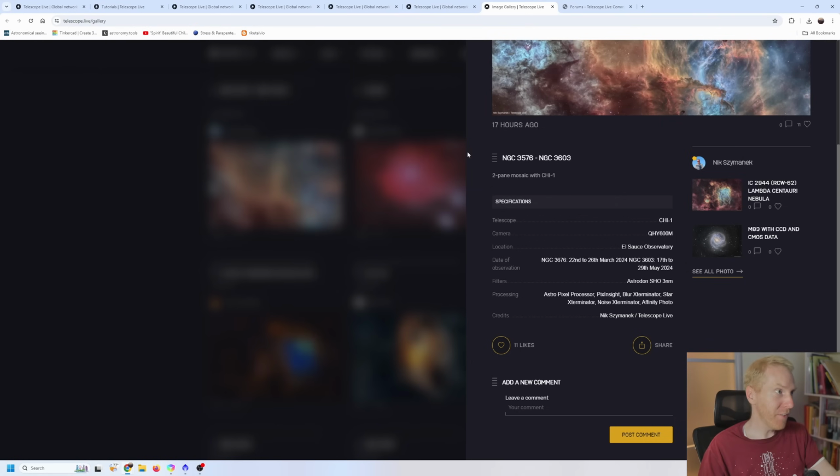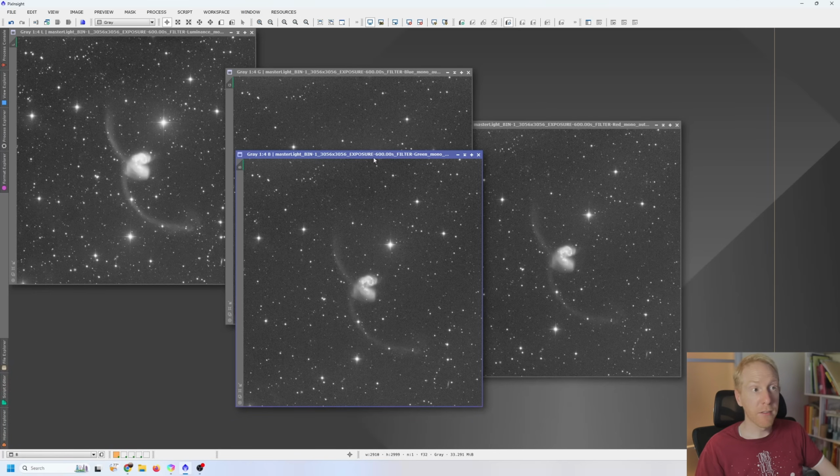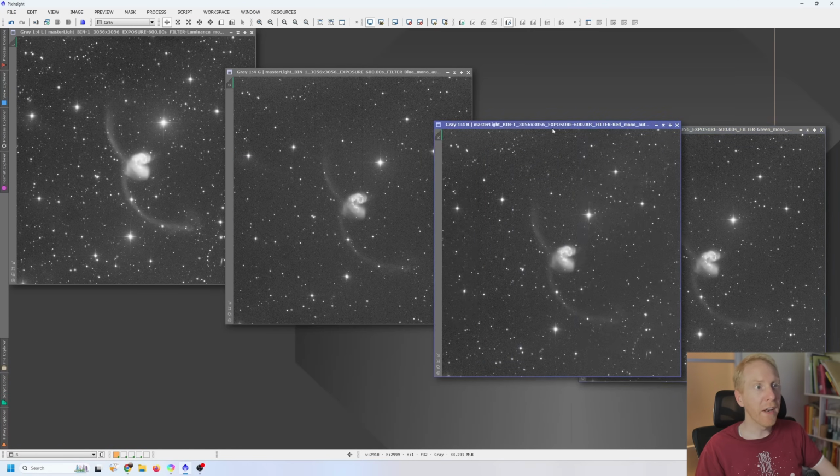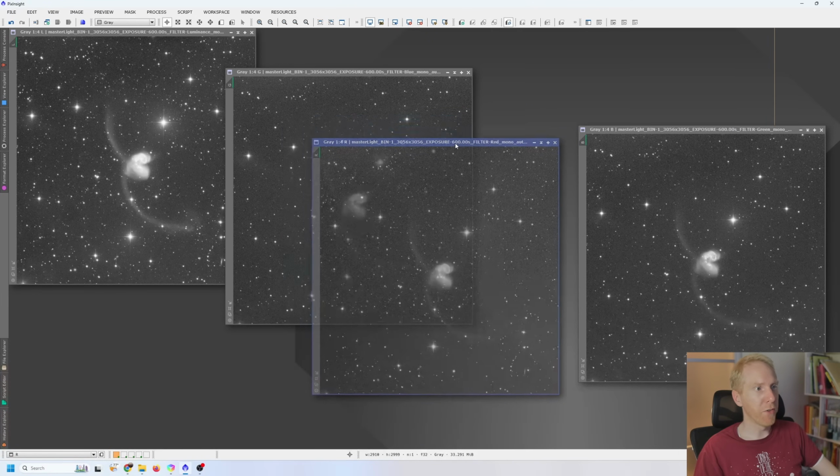Now, we've basically gone through most of the features of the website and what is available. Now let's look at the actual, the proof is in the pudding. What kind of data is available? So for that, let's go to PixInsight, and this is one-click observations that I took from the Antennae galaxies. Oh, actually, no, it's an observation bundle, but this gives you an idea of what you can get.